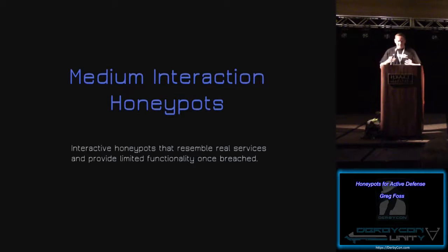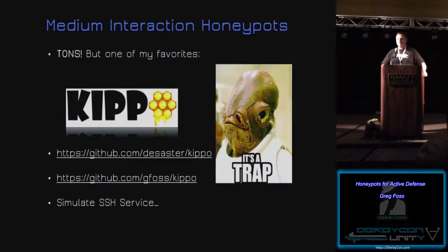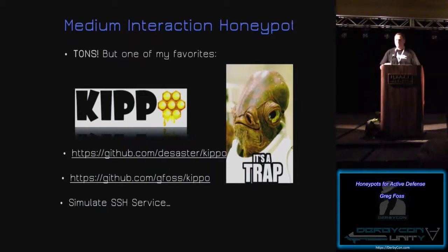So with that, let's move on to medium interaction. Let's go up the chain here. There are tons of these. This is by far the most popular type of honeypot. I'm just going to focus on one, because it's my favorite and one I've gotten a lot of really good traction from, and that's Kippo. Kippo is very simple: it just simulates SSH. Basically it fakes a Linux host on your network.